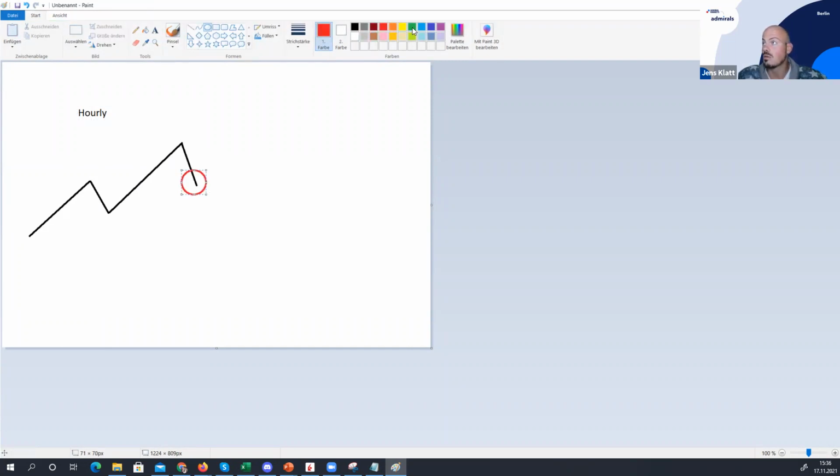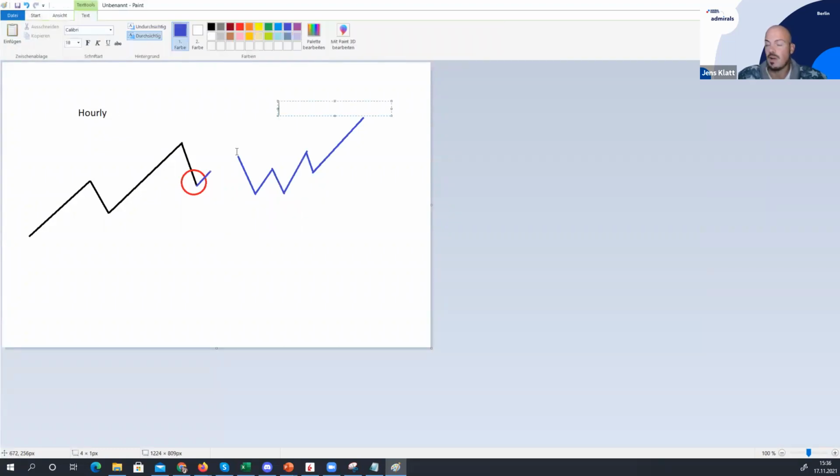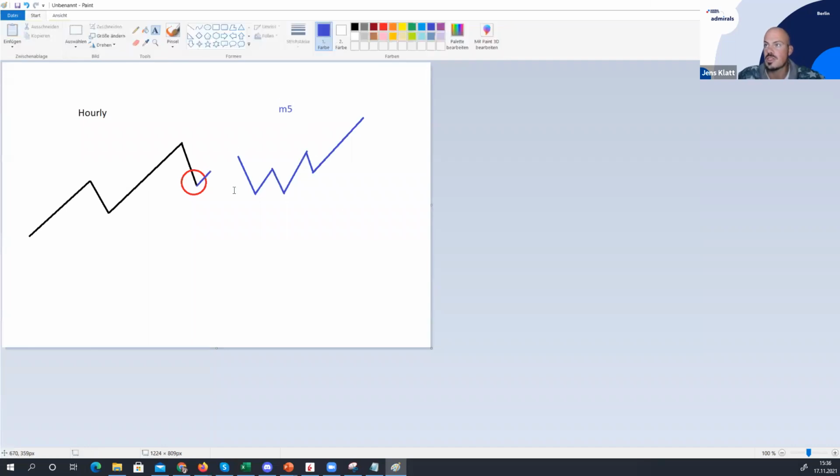So in our 5-minute time frame, let's do this in blue. How does it look, what we get to see here? The market is obviously falling, and then it starts to build some kind of a bottom, breaking higher here, and then rather sooner or later reversing. So this is exactly what we get to see here. This is the hourly chart, while this one here is the M5.